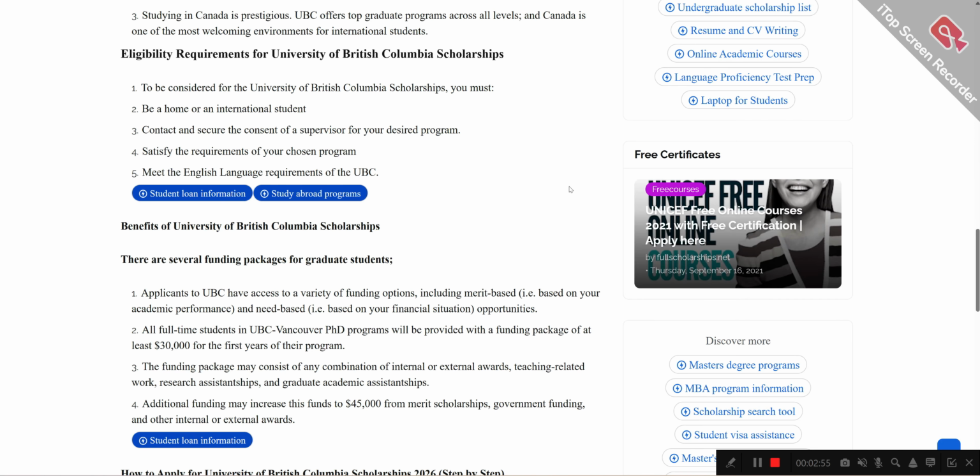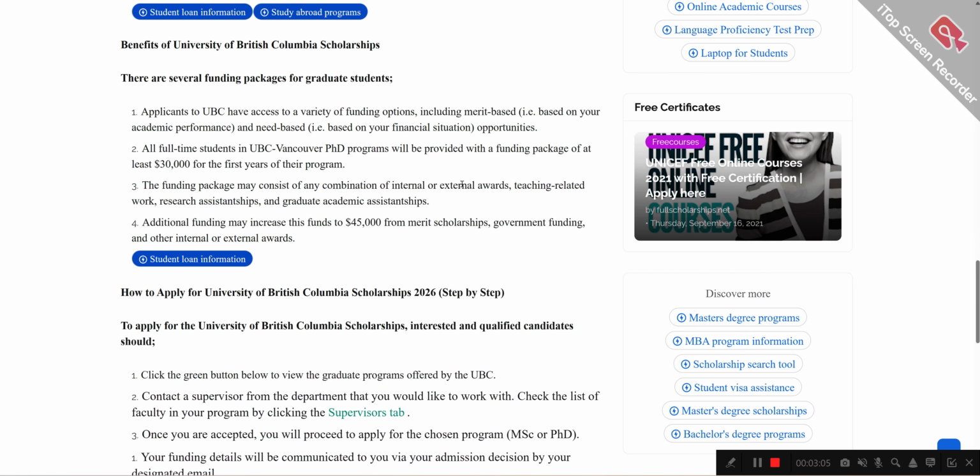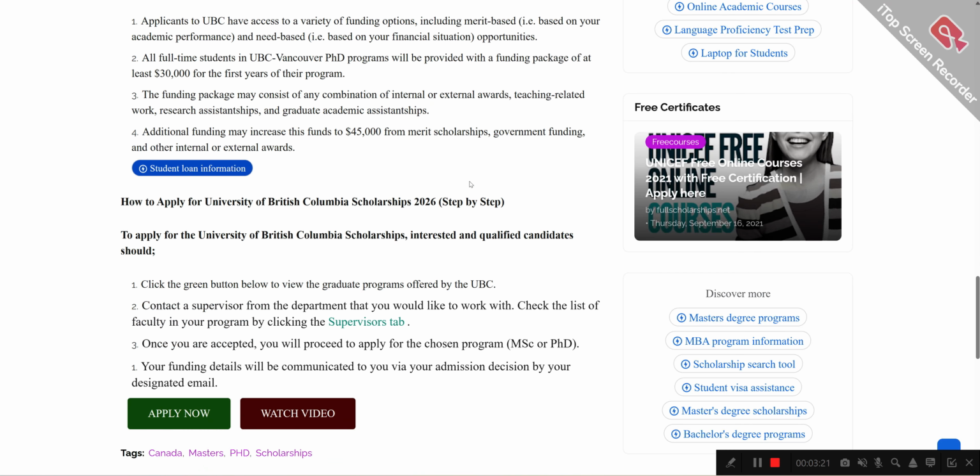For basic English requirements, if you have previous education completely in English, that will give you a waiver from the IELTS and TOEFL. There are different packages for the scholarships. Funding may increase based on merit. For example, for the first year you will get $30,000, but if you improve your grades there and you are a topper, in the top 3, you'll be getting up to $45,000 from the merit scholarships and other government fundings.